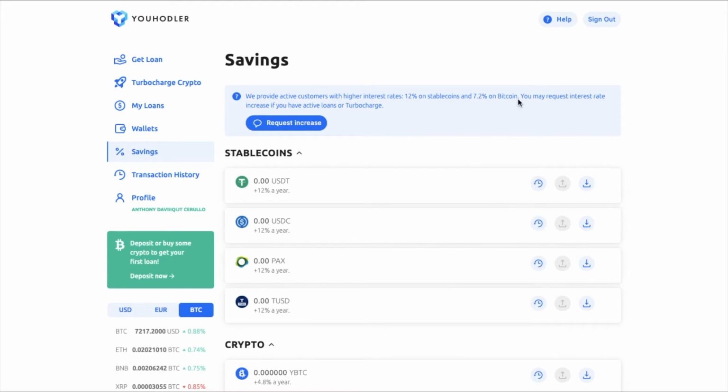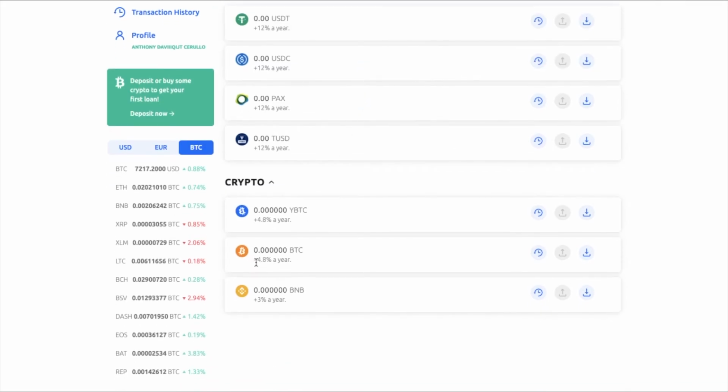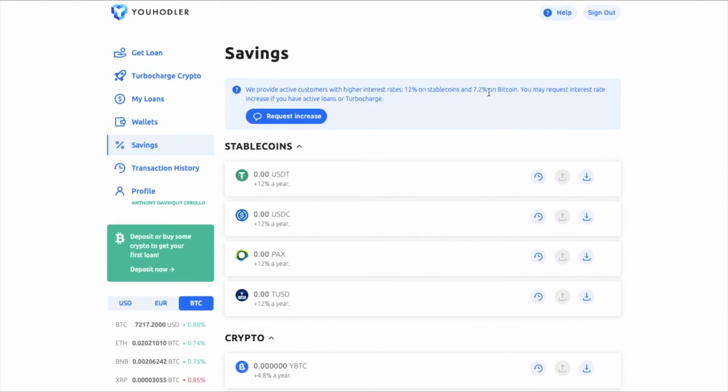Now to unlock that 7.2%, you may request an interest rate increase if you have active loans or turbocharge. So essentially what that means is if you're a new client to YouHodler and have not taken a loan, these are your standard interest rates on savings accounts. If you want to get 7.2% on Bitcoin, for example, then you must take some kind of loan, like a classic loan on YouHodler or a turbocharged loan. And after you do that, contact support will help you out. You'll get the higher interest rates, earn more money, everybody's happy. Okay, moving on.